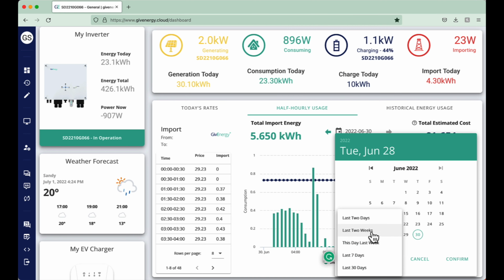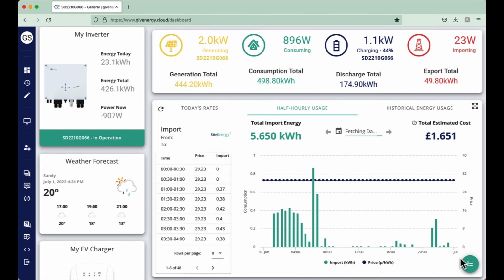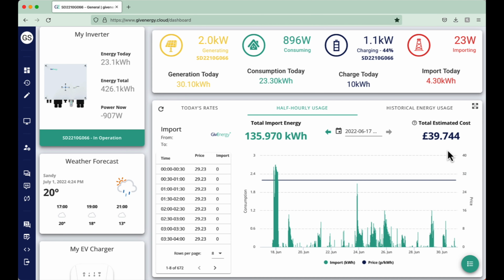I'm going to do this, which is risky. Last 2 weeks, I said it was a 2-week anniversary of the system. However, you've got to remember the first couple of days, it was really poor in terms of offloading. Not poor, but it had to offload all the battery. So we were using quite a bit off the grid anyway until it regulated itself. But let's have a look. Okay. So that's 40 quid in 2 weeks. So I guess that falls in line with our projection earlier on, which is roughly £80 per month.